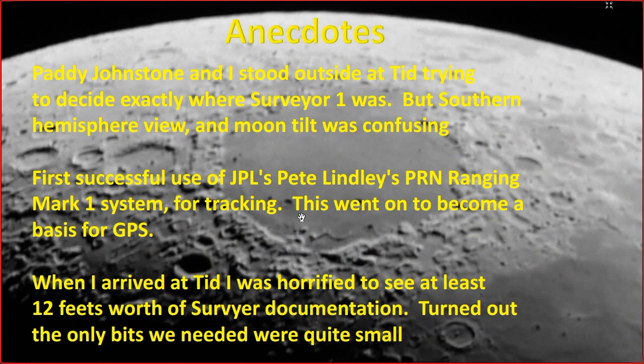One important first on Surveyor was ranging. A fellow called Pete Lindley in JPL had designed a PRN, pseudo-random noise ranging system, that had not been used before. Anyway, it worked, and it worked well on Surveyor. It was, by the way, then used on Apollo. But more topically, the PRN ranging idea that was pioneered here has gone on to become the basis for the GPS, the modern GPS system.